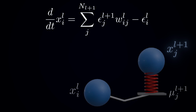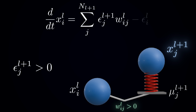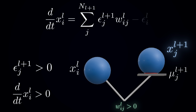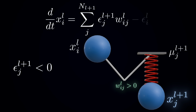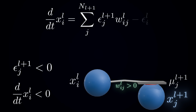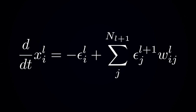Notice that for some downstream neuron, if its activity is larger than its predicted value, to reduce the tension in the spring, we need to increase the prediction by moving the platform up, which can be done by moving the neuron at the layer above up as well, if the weight coupling them is positive. Conversely, if the prediction error is negative, tension can be decreased by lowering the predicted value through decreasing the activity of the upstream neuron. This elegant equation tells us something profound about neural dynamics.